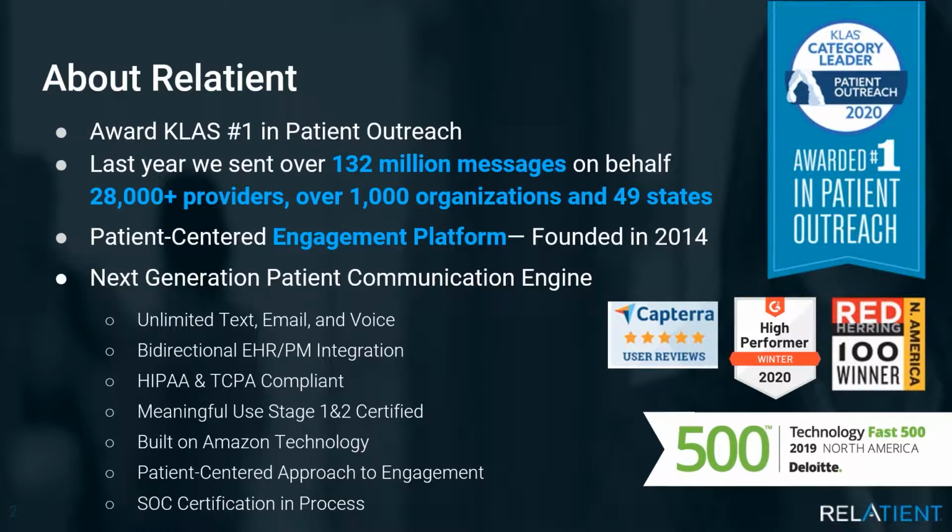Our platform is HIPAA secure and TCPA compliant, which is critical with what we do in patient engagement. We monitor all the outreach that we send your patients on your behalf to be sure that we do not violate any of those guidelines that are in place. We're built on the AWS platform, and we're SOC 2 certified for HIPAA security.